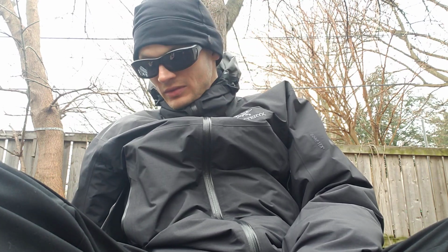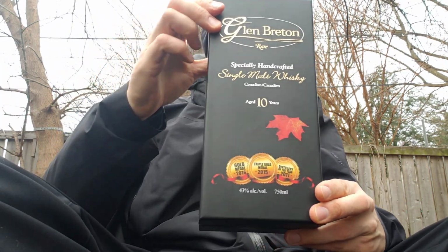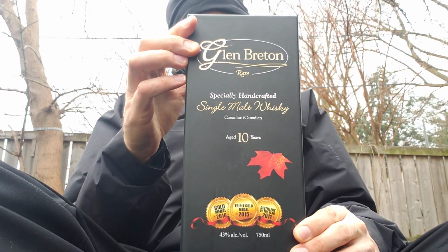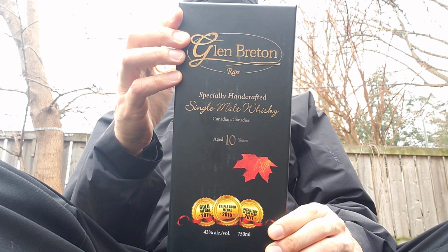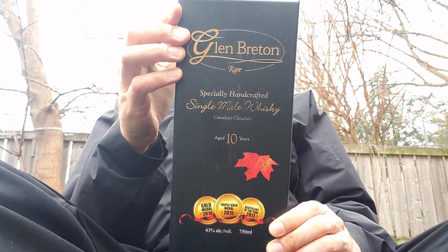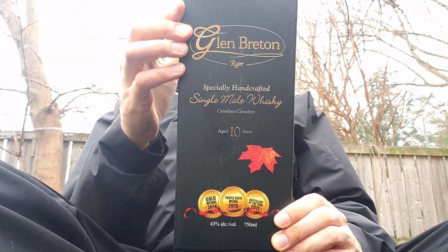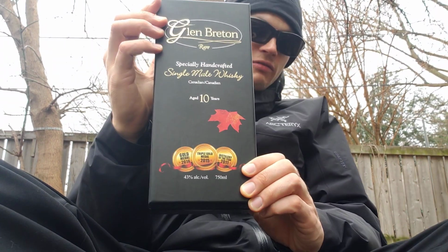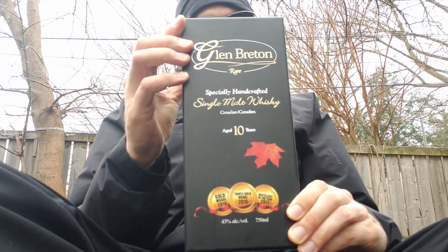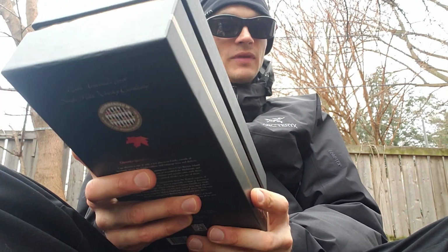And after today's little journey, came back home with this bad boy. Here we have a package of Glen Breton 10. And if I'm not mistaken, this is from the Glenora Distillery, located in Nova Scotia, Canada. And this is a fairly historical bottle.